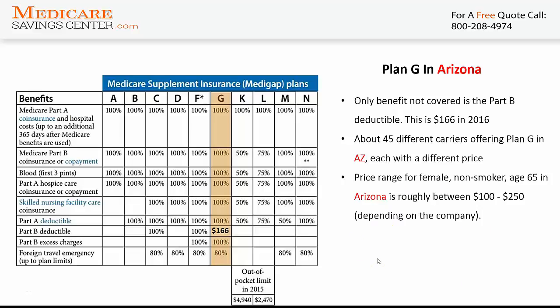The range for a female non-smoker age 65 in Arizona is going to be between $100 and $250 a month. Pretty wide range. That's very carrier dependent. So the best rate is going to be $100 a month, and that's going to go all the way up to $250. So most expensive carrier, that's for the exact same Plan G. So you do not want to be stuck overpaying more than you should be.